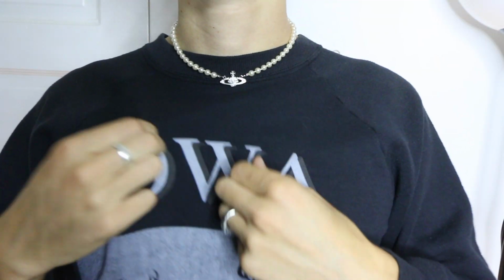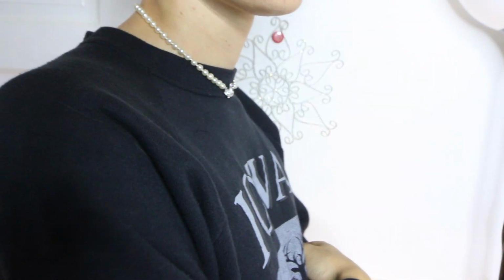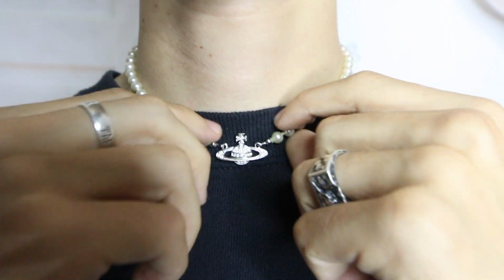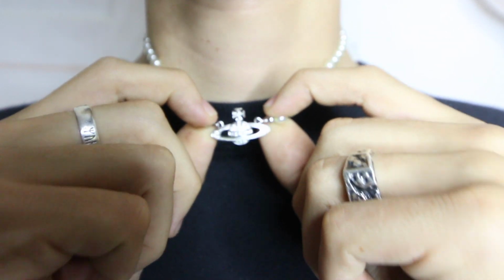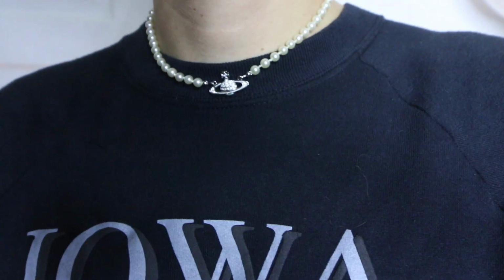The next item I want to show you is this Vivienne Westwood necklace. I got this from Silver League for a trade. I gave Fernando a pair of pants. It's just a pearl necklace, and then it has the Vivienne Westwood Saturn logo on it. I think wearing this over something black looks the best. It just contrasts nicely. This is definitely not real pearls. It's on the Vivienne Westwood website. This logo represents taking tradition into the future.